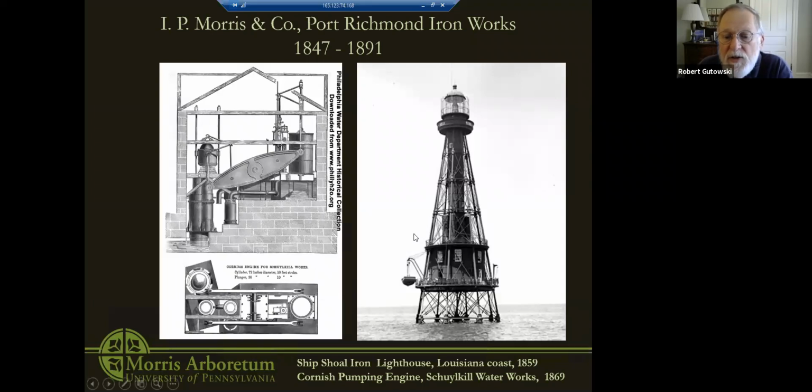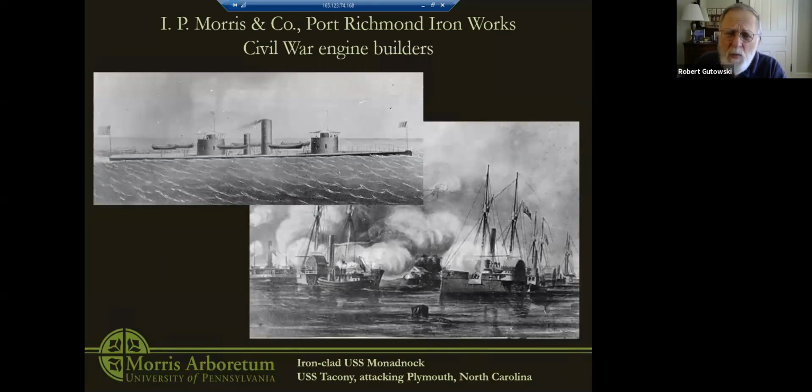What else did they do? Here's a lighthouse off the coast of Louisiana that the Confederates captured during the Civil War. This stood until, I think, the 1930s.